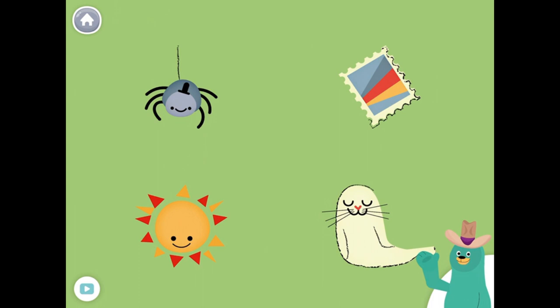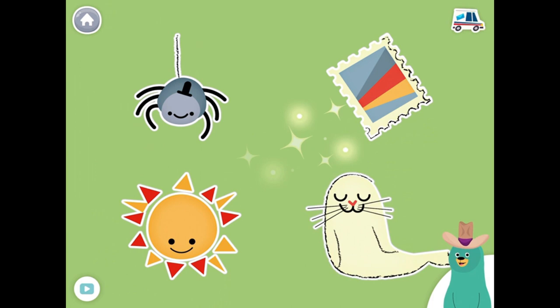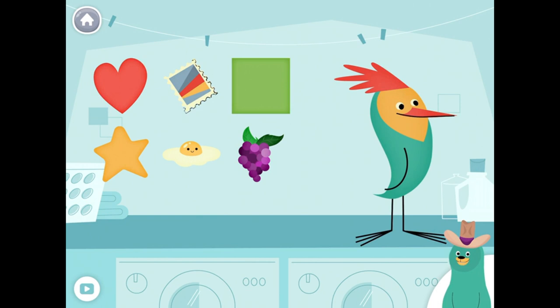All of these things start with the s sound. Tap them all and listen to the s sound at the beginning. Spider, stamp, sun, seal. Great! Give all the things that start with the s sound to Peck.